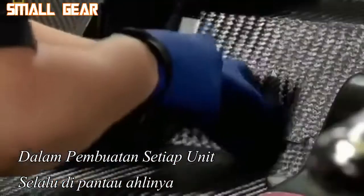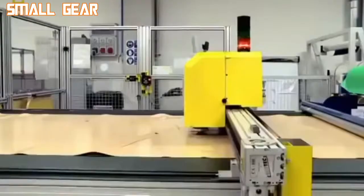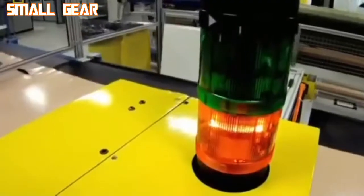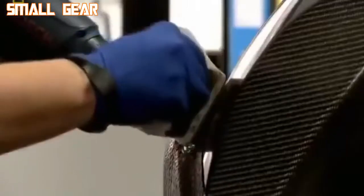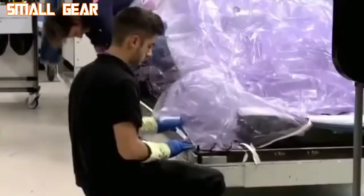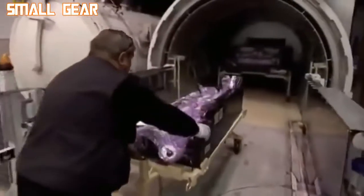To achieve this target, engineers have developed a unique production system. All materials are first cut by an automated machine before being sent for preparation. The material is placed into molds and laminated in a vacuum bagging process which forces the layers into shape, before being cured in a large pressurized oven known as an autoclave.